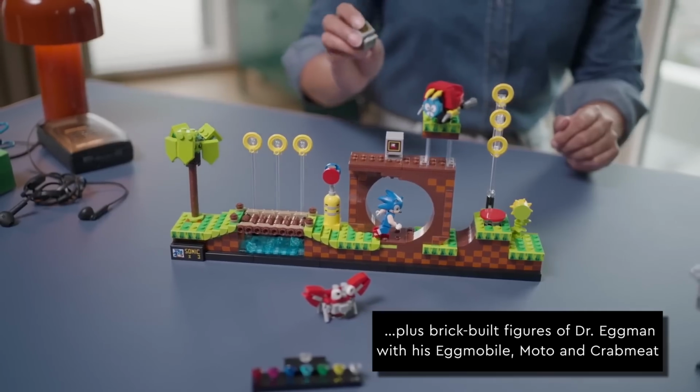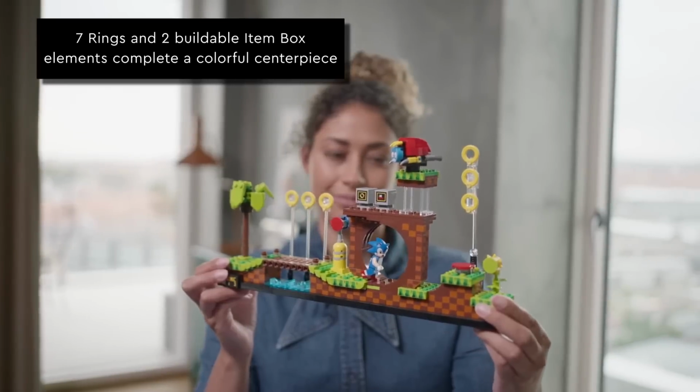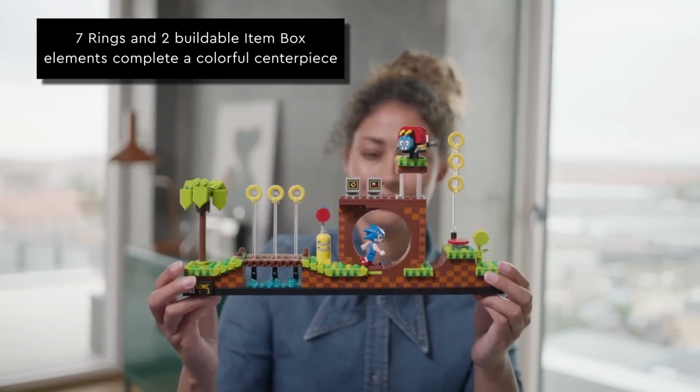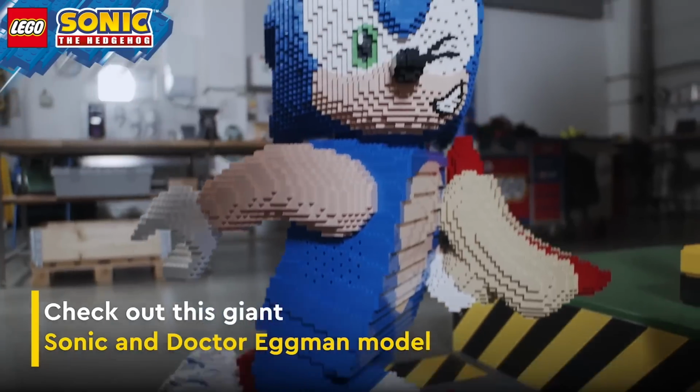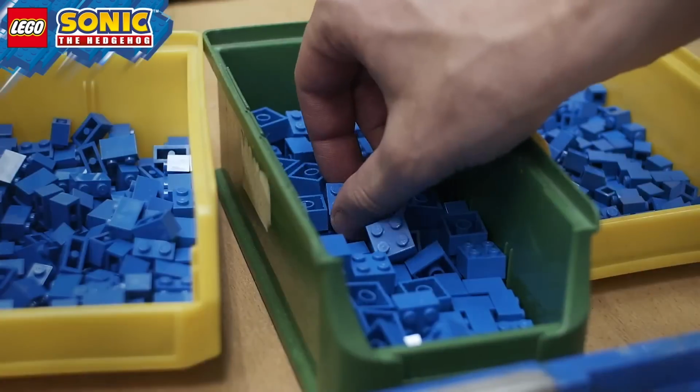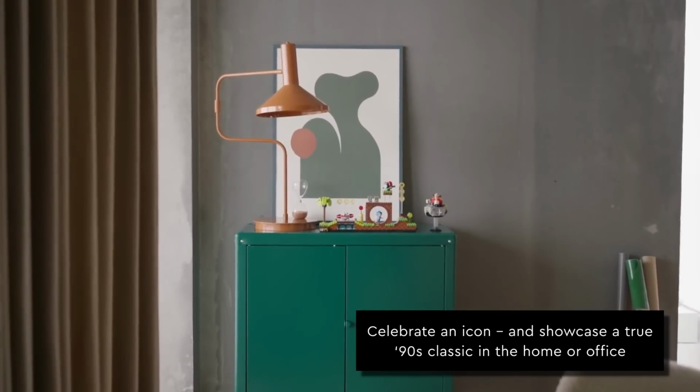I have no idea what this is going to be. I don't know if it's going to be an extension to that Green Hill Zone set or not, with it being Marble or Chemical Plant, or if they're going to do something entirely different. Maybe they're going to do a giant buildable Sonic or something like that. I have no clue, but nonetheless, I'm incredibly excited.